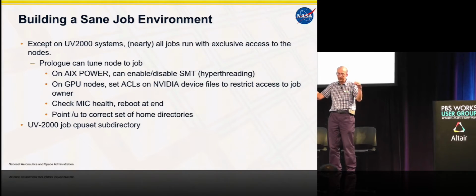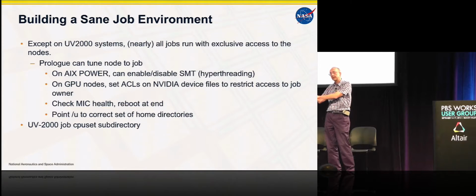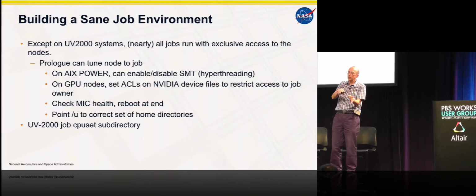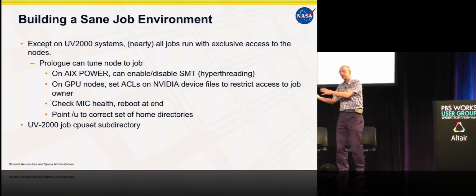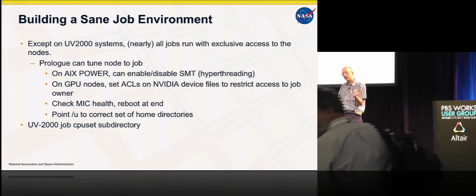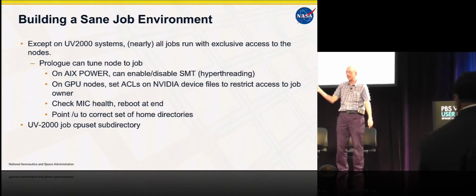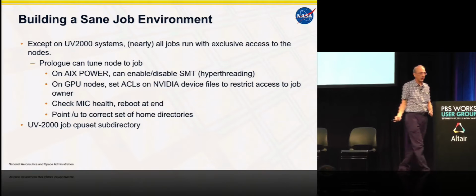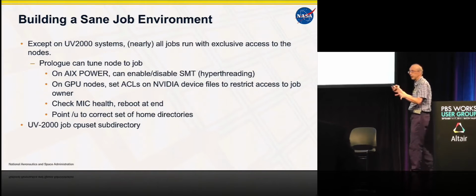We have some nodes that have large memory and are connected both to the cluster file systems and to the archive file systems. And when the job runs on one of those nodes, it can run thinking it's either a data analysis node associated with the archive system, or it's just a large memory head node for a cluster job. And so we have to point the home directory to the right set of file systems at the start of the job. And we do that through a /u symlink that we change according to the job. Okay, so that's kind of the tuning part.